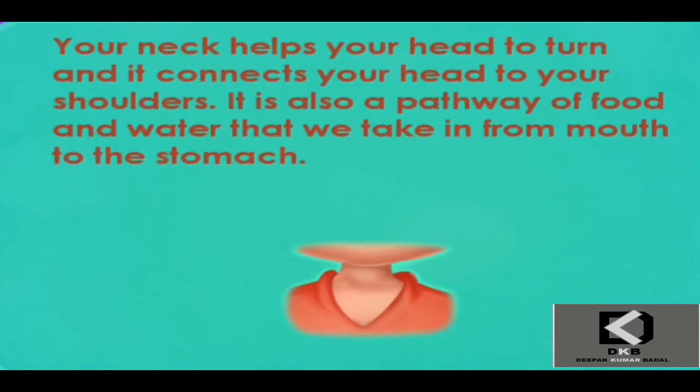Neck. Your neck helps your head to turn and it connects your head to your shoulders. It is also a pathway of food and water that we take in from mouth to the stomach.